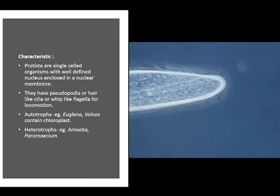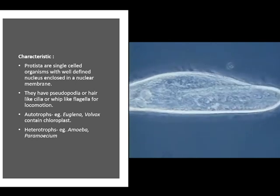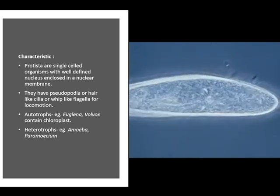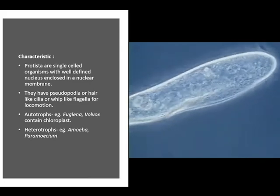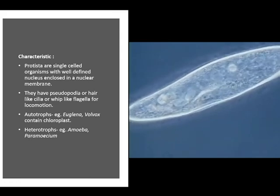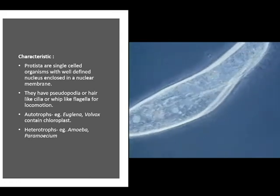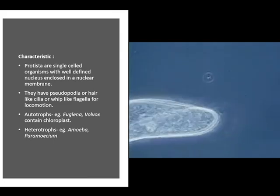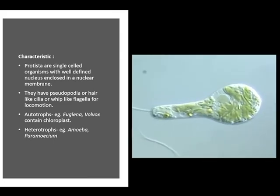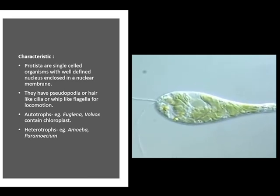The second characteristic is for locomotion. Now this word locomotion means movement. They have pseudopodia. What does this word pseudopodia mean? Pseudopodia means false feet. Okay, so they have something like a hair which is called cilia, or they could have a whip-like flagella.